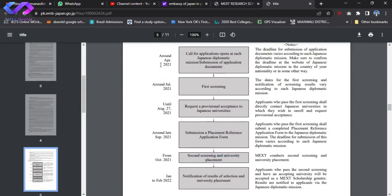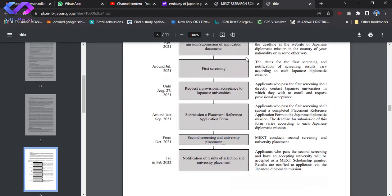Around April, they announce, and they will definitely have a deadline. So around July, they will announce the first screening. Then at the end of August, they will ask for provisional acceptance to universities, and they will give you some days or weeks, like 2 weeks, to write emails to different universities. It's better to contact them first, but it will be useless if you don't clear the first screening.